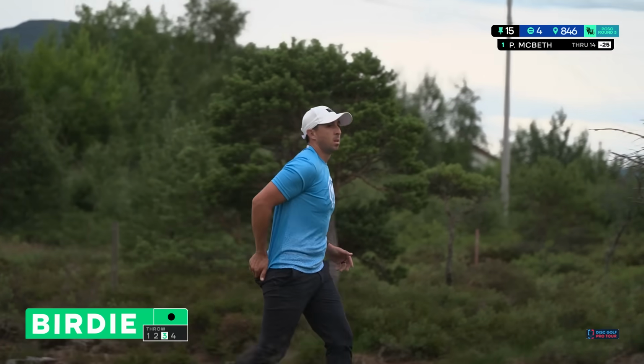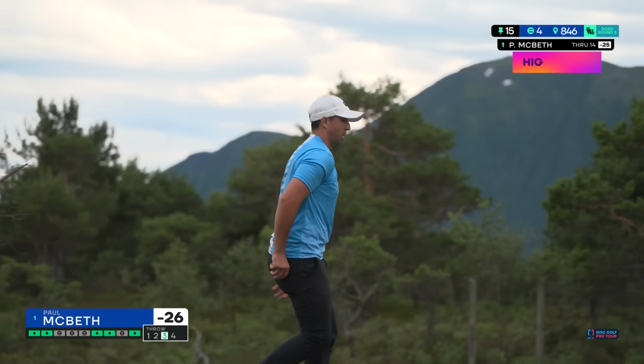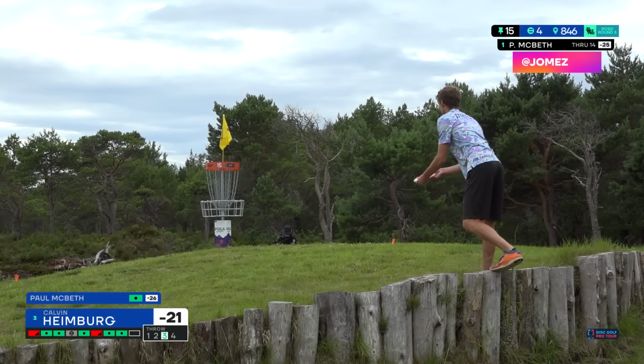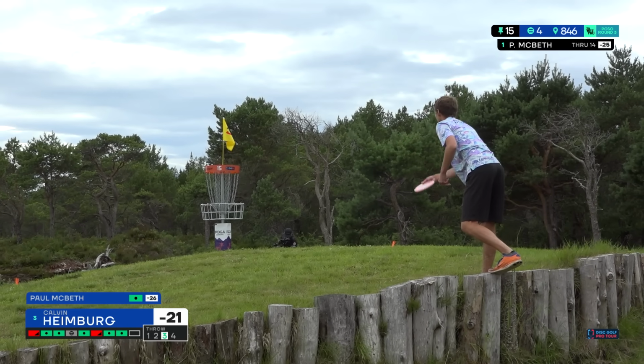McBeth is just on fire, man. Yeah, he's 10 under now. It's a little ridiculous right now on this course. I mean, he's 10 under with holes to play. That's the course record, guys. Remember that.